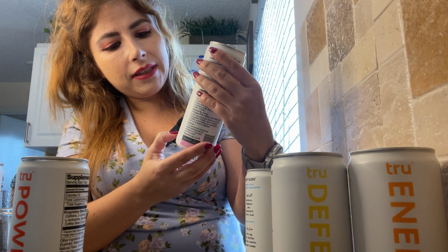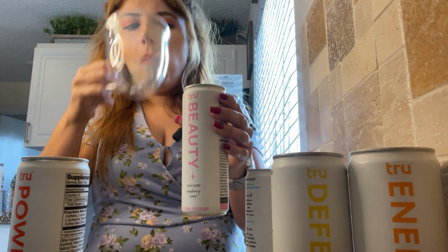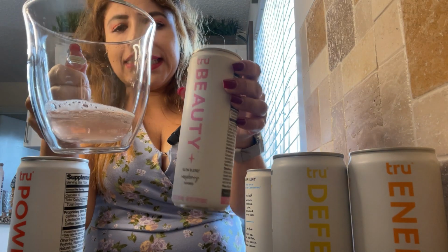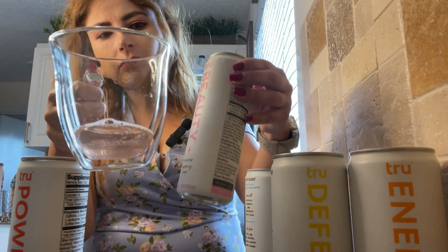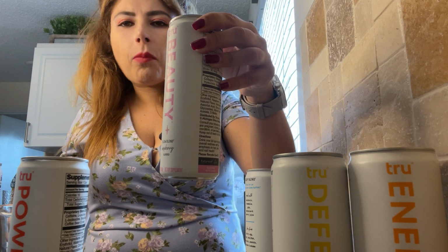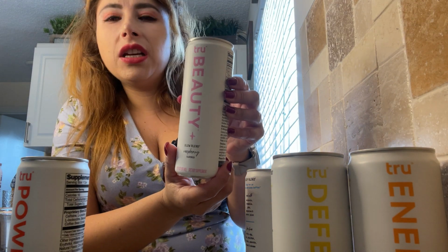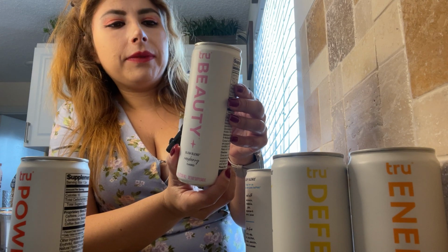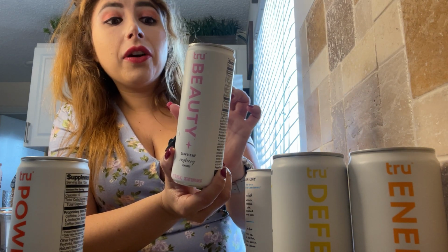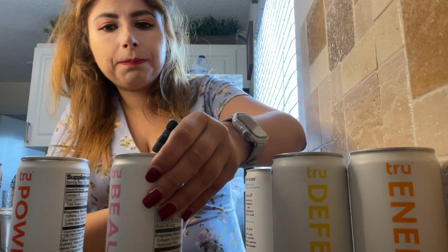This is the Beauty. This is the raspberry flavor. As you can see, it has the flavor of the raspberry. It tastes delicious. So this is great even with lunch or dinner. This doesn't have any caffeine. It's made with collagen peptides, hyaluronic acid, which is great, vitamin A, biotin, and the raspberry juice.